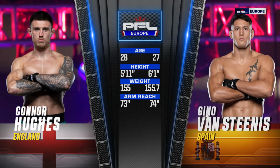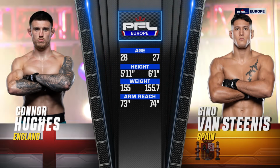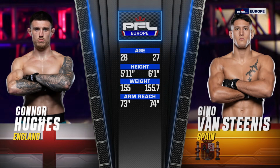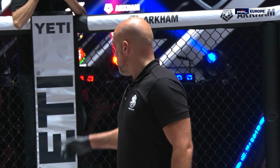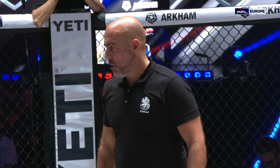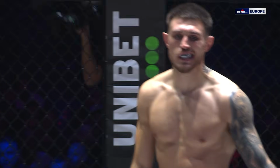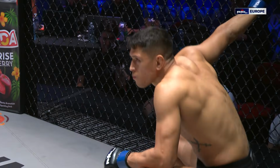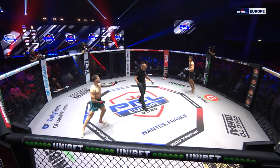Connor Hughes, 28, Gino van Steenis, a year younger. Van Steenis is the taller fighter here, over 6 feet tall at lightweight. Slight reach advantage favoring the Spaniard. Dan Movahedi will oversee the semi-final action. Connor Hughes in green, Gino van Steenis in black trunks tonight. Winner advances to take on LUROPE for a tournament final in Lyon, France on December 13th. You ready? Have fun.